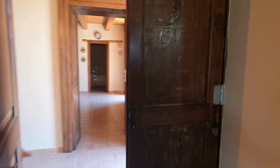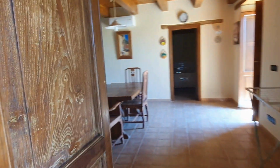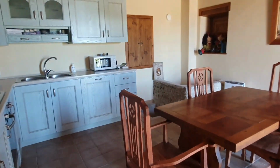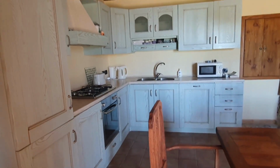The ground floor consists of a large lounge, a large kitchen and bathroom, and upstairs there are 3 good-sized bedrooms, the master bedroom having an ensuite bathroom. All the ceilings are wooden beamed and they've been well maintained.